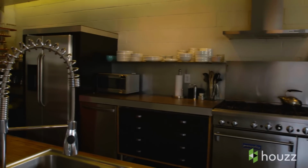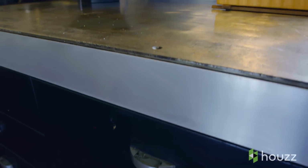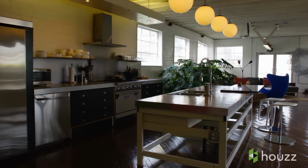All of the countertops and the shelving units in the kitchen are all steel, and that was one workbench that was in here that was 4 feet wide and 22 feet long, one piece of steel. So I chopped it up into shapes that actually work for our counters and our shelving.